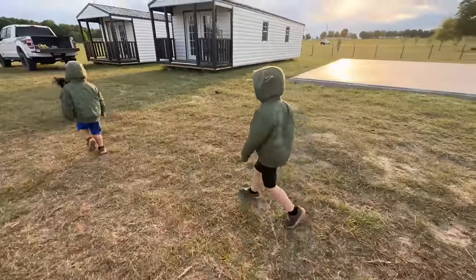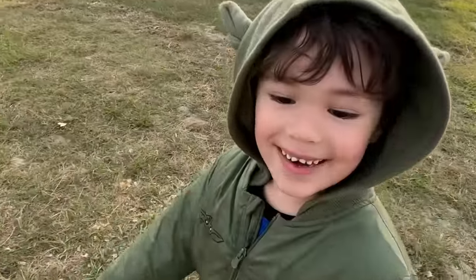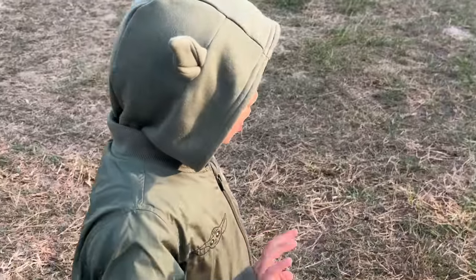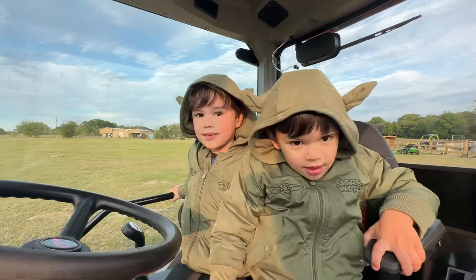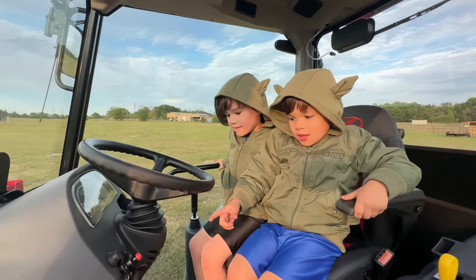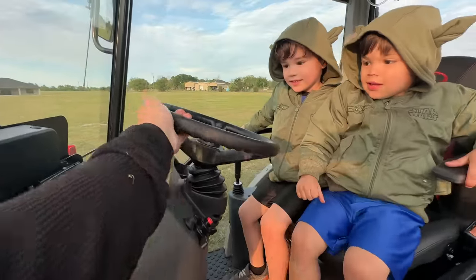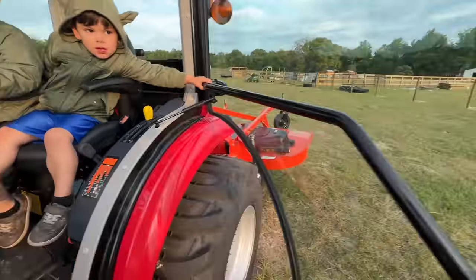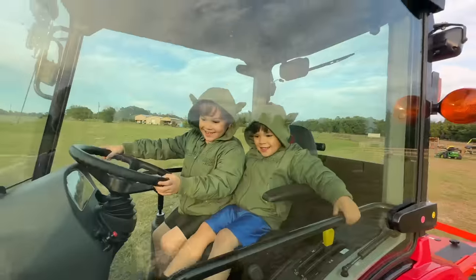Look who I got here, my little nephews. Hey, Isaac, say hi. Hi, Junior. You see the tractor? You want to go sit in the tractor? You guys want to drive the tractor? Go ahead, pretend to drive. You going to close it in? All right, I'm going to close the door. All right, there you go.